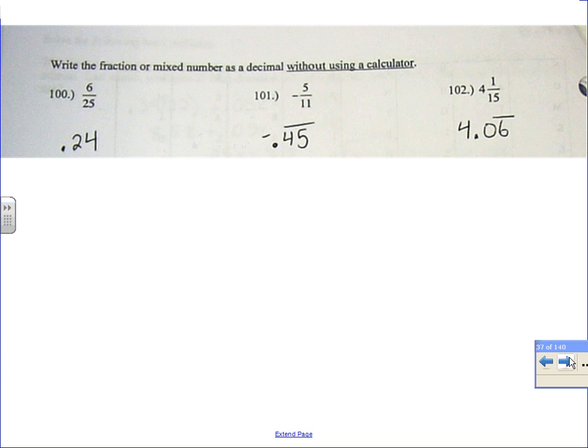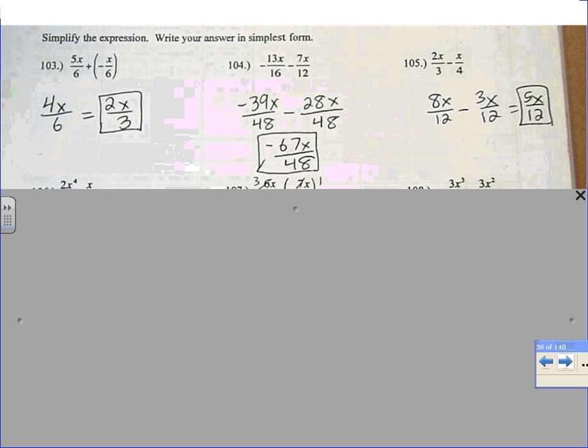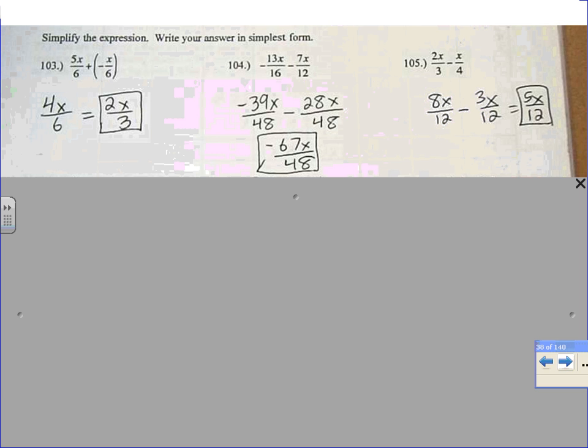104. Sure you did, Adam. 104 is -67x over 48. Okay, so time out. You guys are scaring me here. Check those 3. I don't know why, but don't forget when you're adding, you don't add the denominator. Adam. Okay. All right.